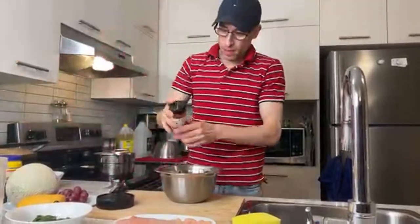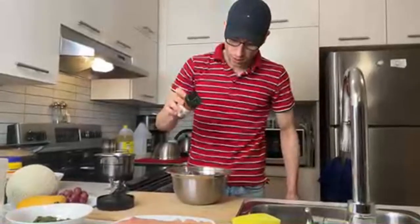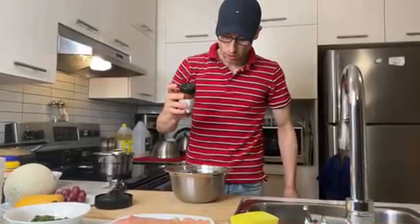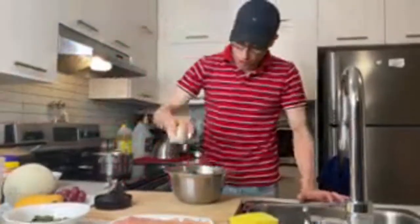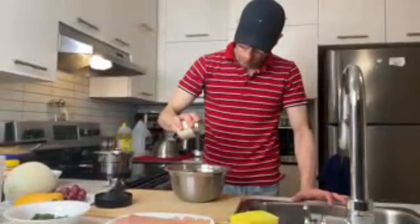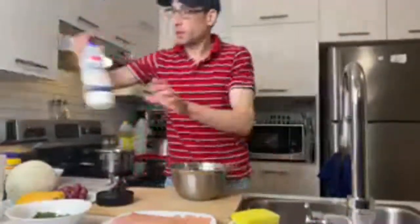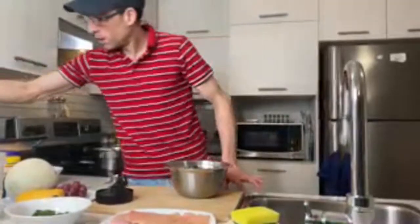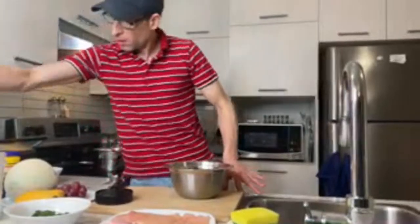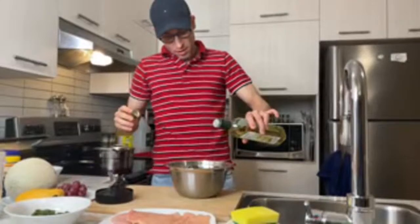And some paprika and turmeric. Very little because you're gonna make the chicken dark. Ginger. Salt. A little bit of wine vinegar.